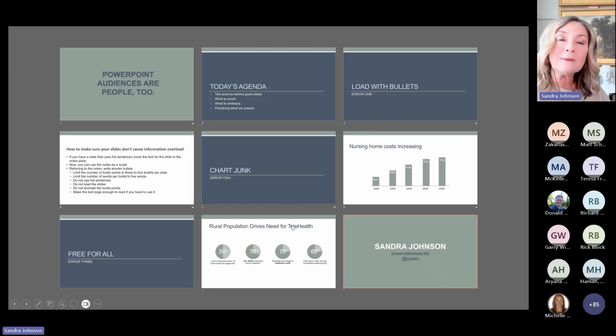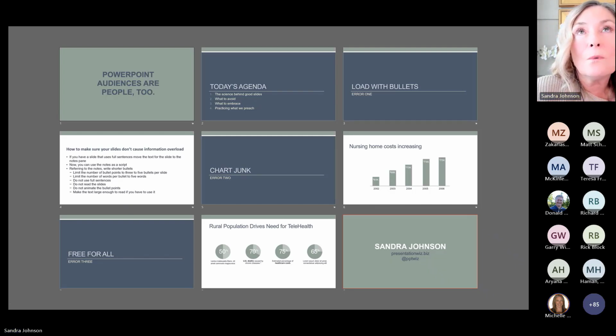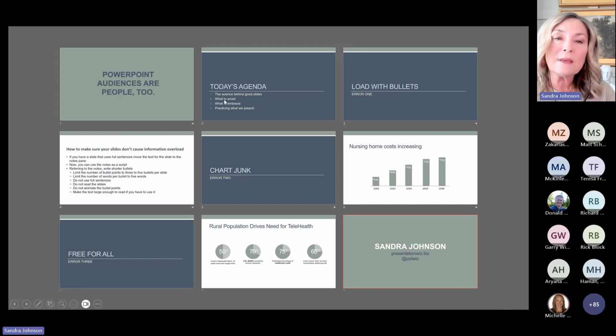Structure, like I said, I kept it very simple. I've mentioned priming a couple of times, and one way to do that is with your agenda and repeating the section slides over and over, so that your audience is moving from one concept to the next, but also creating intrigue so that they want to know what's important about, I'll go back to this, chart junk, loading with bullets. What are you going to tell me about that? Creating that intrigue. What's a free-for-all? So structure is so important, and using this concept here is very, very helpful.